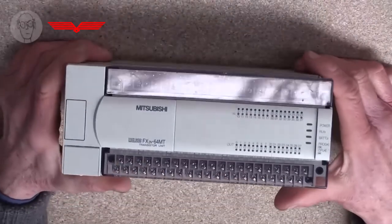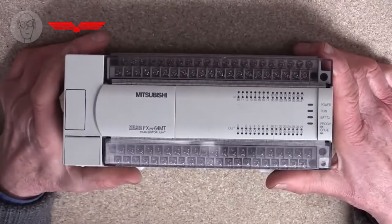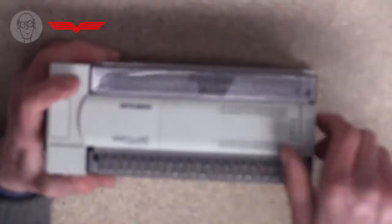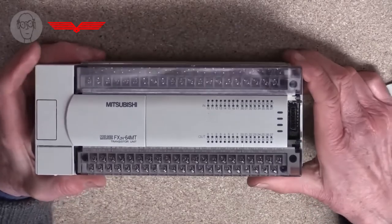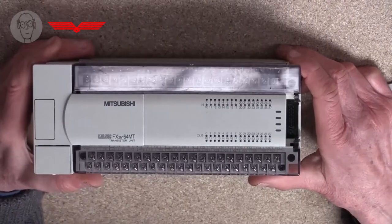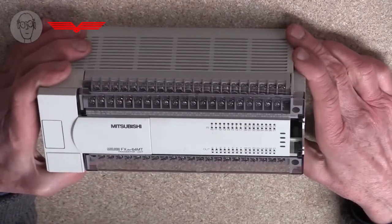Actually, the ones that I like best for my arcade machines are bigger things. More output is always useful. The FX2 range has a little cover that you can take off and put a connector in to add on extension blocks, so you can have as many outputs as you like, really. Yeah, I like those.